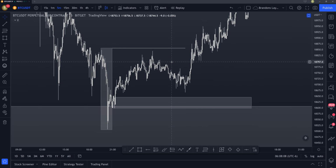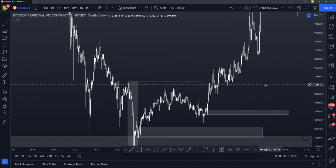So as you can see, it finally broke. Where did it come from? Down here somewhere, right? So we could say, okay, we want to see it come back down into here. But again, we never see it come back down in here, and it just keeps breaking and it takes off. So in this case, I probably would have done some type of risk entry, right? Because I see it break and I'm like, it's pulling back. So in my mind, I'm like, okay, MB1, and then I'm like, all right, MB2.